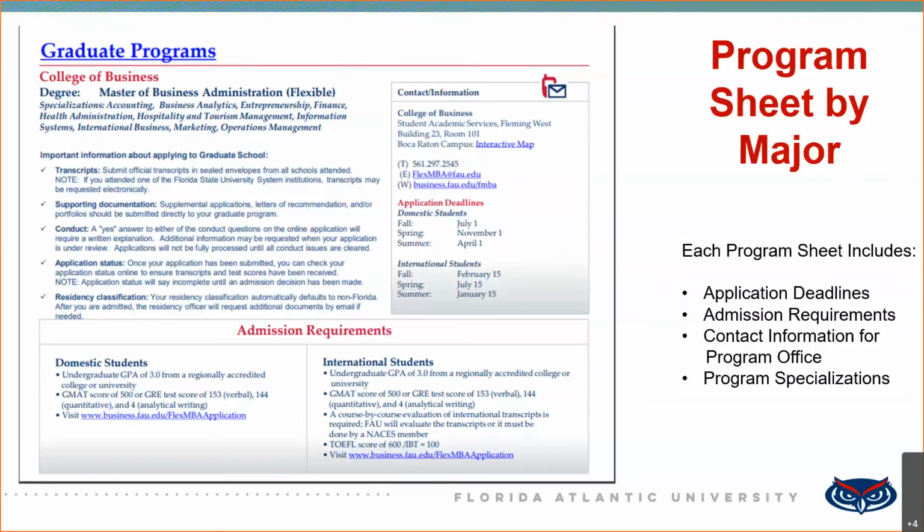Below their contact information, there's going to be the link to the program website. So if you want to look at the curriculum more in depth, or if you want to look at faculty research or just learn more about that particular department and program, that is where I would encourage you to go. Below the contact information and the website information are going to be the application deadlines.